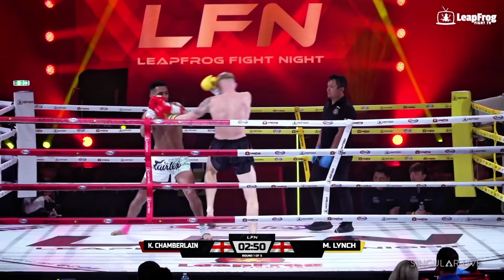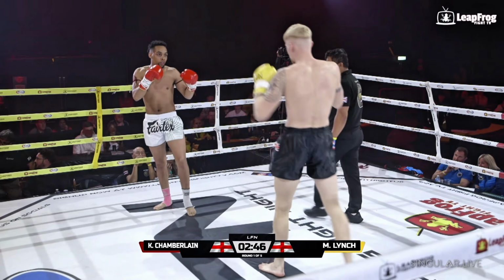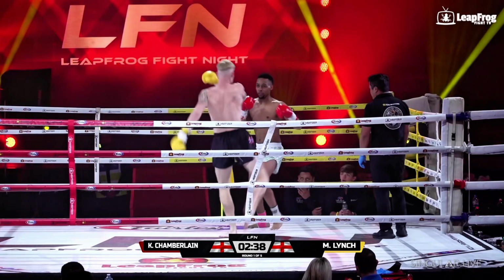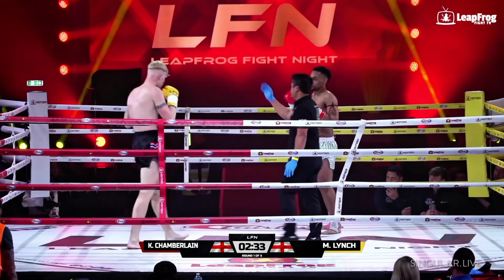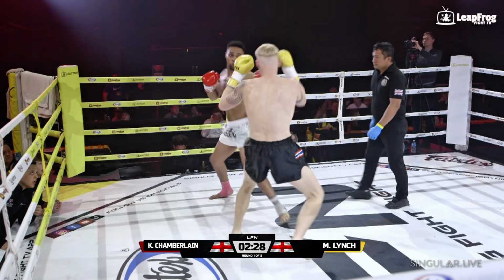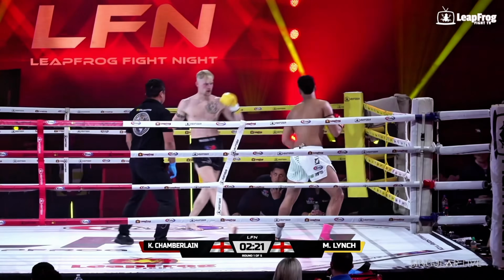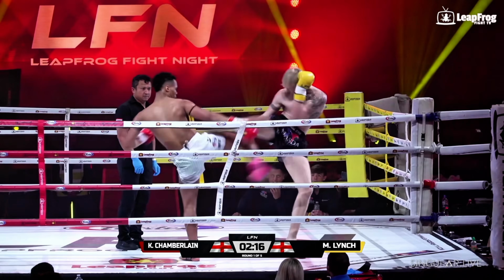Oh, lovely, heavy, heavy leg kick there from Chamberlin. Michael being the taller opponent, but not being the back foot opponent, he is just as forward as Kamaal is. And Chamberlin again catches that kick. It was fantastic, but well defended there from Lynch. Great kicking from Kamaal. As we said, Michael is the taller opponent, but Kamaal having no problem whipping that kick up high. Oh, beautiful teep to the face there from Michael.